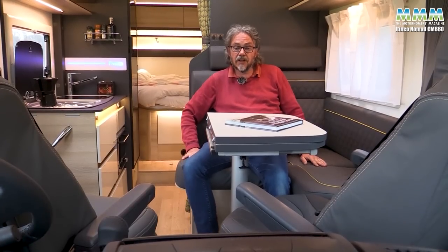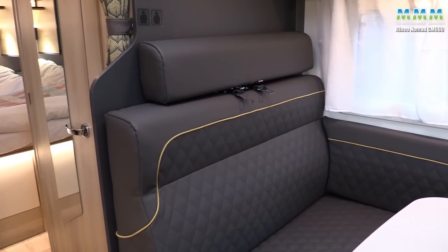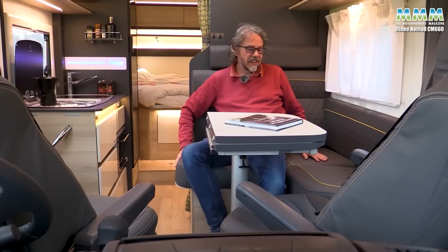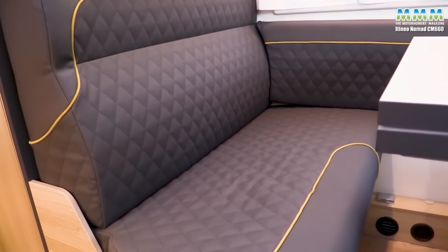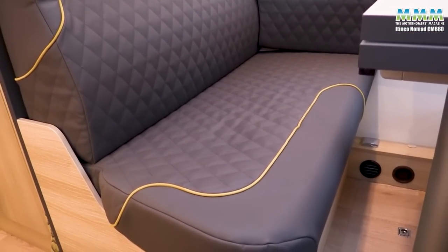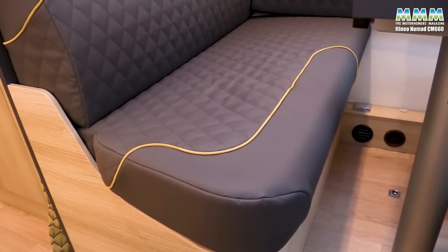This upholstery is an option. There's three to choose from, and this one's called magnetic. It's a £320 extra if you want it, and I rather like it. It's certainly got quite a youthful vibe with this yellow Go Faster stripe on it. It's typical of modern motorhomes with this sort of fake leather, but this one is certainly one of the more appealing designs I've seen recently with this diagonal stitching.